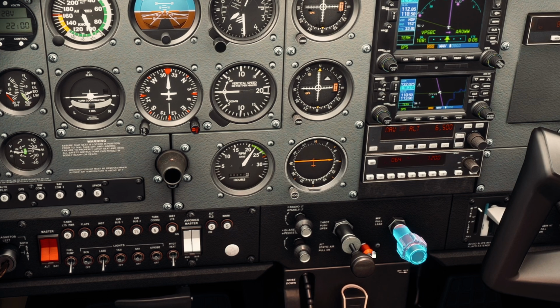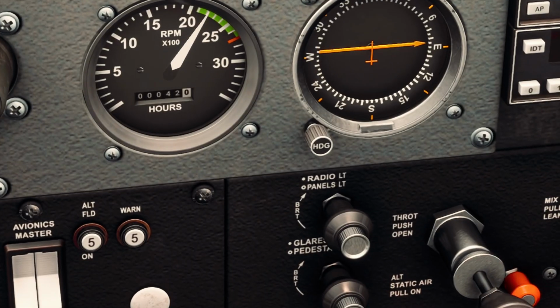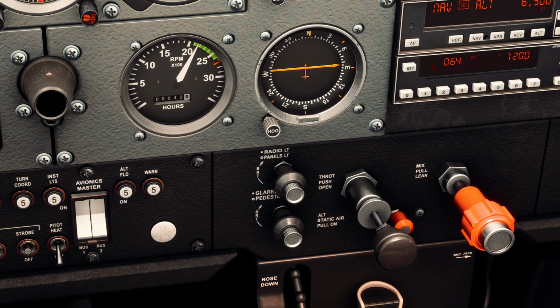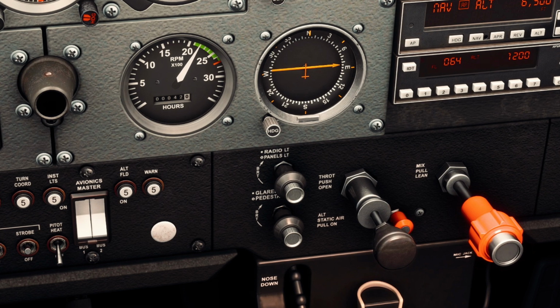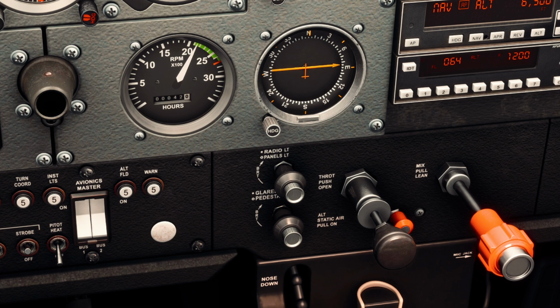And then we want to go ahead and lean for cruise. So we're going to lean until we see a slight RPM drop or we hear some engine roughness. Slowly back it out. We don't want to kill the engine. Should be right about here. There it goes. Alright. Push it in just a little bit so we're slightly rich at peak.